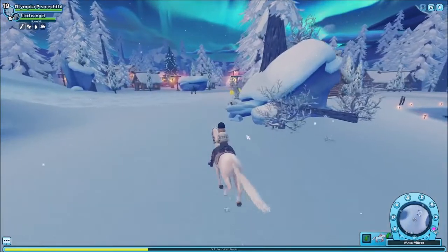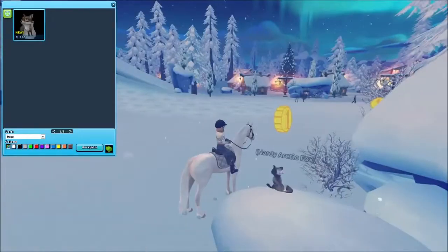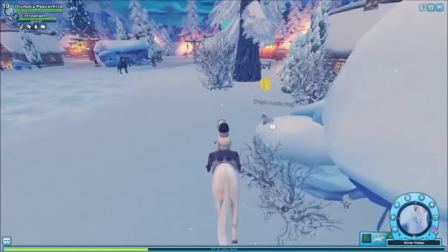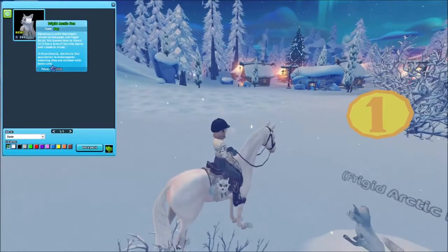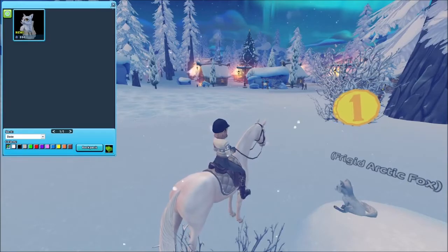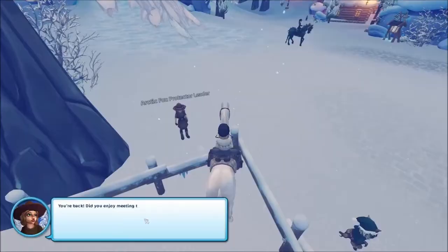By the way, these are some Arctic foxes. I just saw them on the way down, but here we go. Here's the hardy Arctic fox and here's the frigid Arctic fox. So there you go, some new foxes, and they're 350 star coins, because why get a horse when you can get a fox?